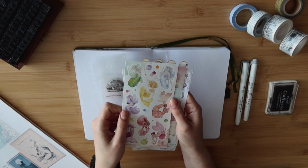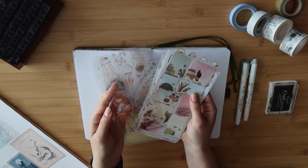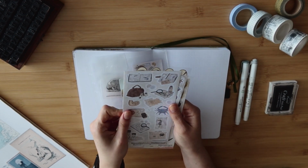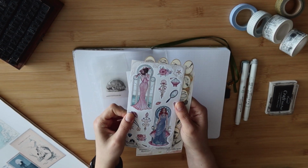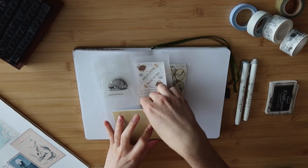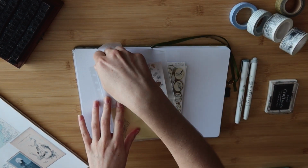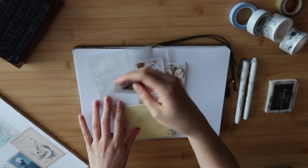I also have my sticky club. I think it was the May vintage sea theme. I think it was called Under the Sea or Below the Sea. Very cute. I now have quite a few sticker packs that I can utilize for future spreads because I did a couple packs that were double, and since I missed a month, I now have quite a few extra, which is really exciting. It also came with this little notepad, which I didn't end up using for the spread, and this little cute turtle stamp, which I also didn't end up using.